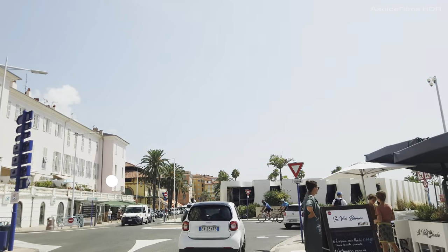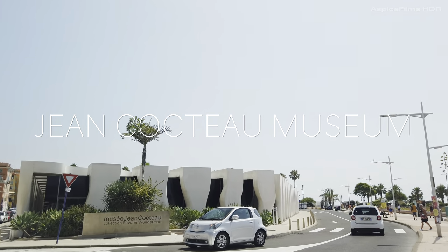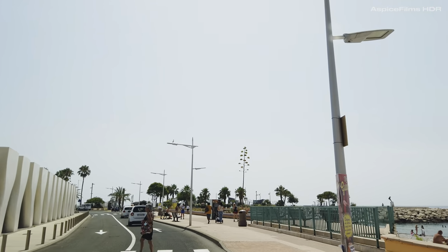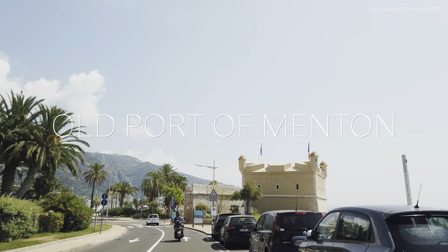The Jean Cocteau Museum Séverin Wunderman Collection is a museum in Menton. Dedicated to the French artist Jean Cocteau, it incorporates the collection of American businessman and cocteau enthusiast Séverin Wunderman.